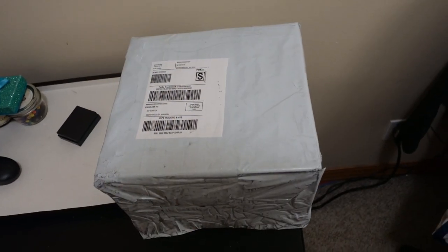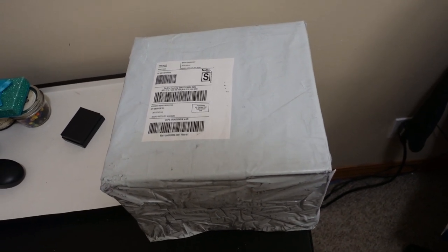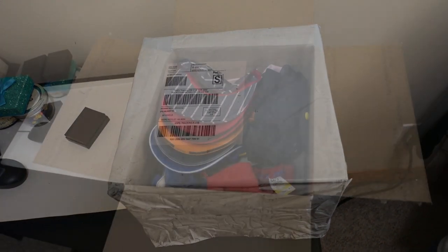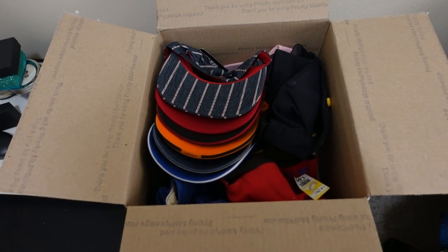We just had this show up from FedEx. I'm hoping it's not a return of those Jordans, but it might be another hat lot. We'll take a look in here and see what we got. All right, good news. It's not a return. It's another hat lot. Let's see what we got in this box.